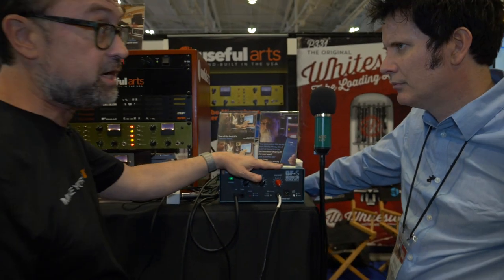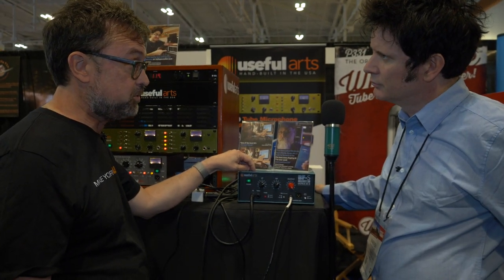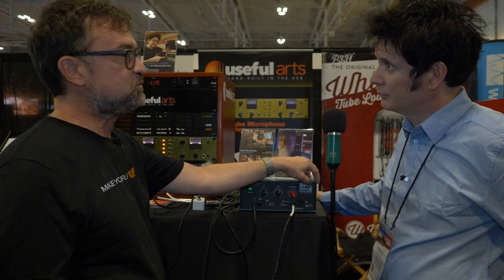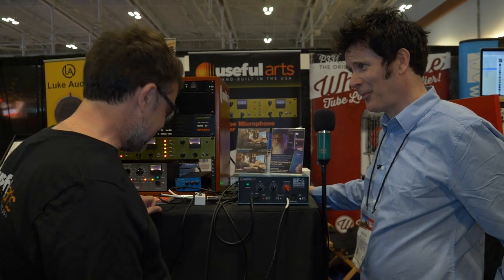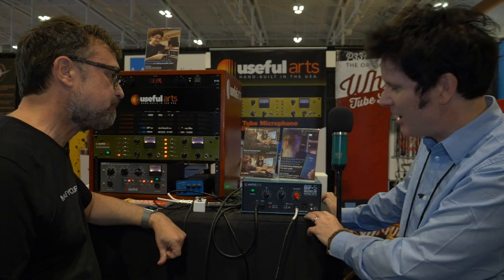So the signal chain here is a tube impedance converter operating at 20 megohms input impedance, a tube EQ, a tube preamp, into a 50-50 nickel custom output transformer. Tube-tastic. Yes, indeed. Do you have any sort of characteristics that you could describe of it?